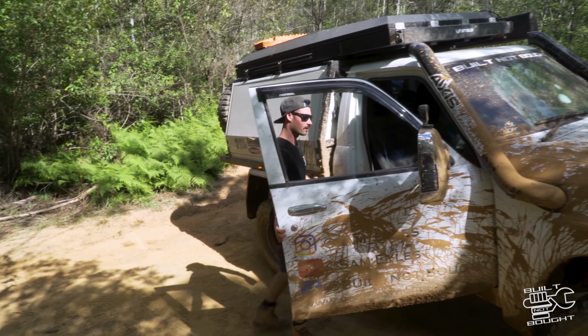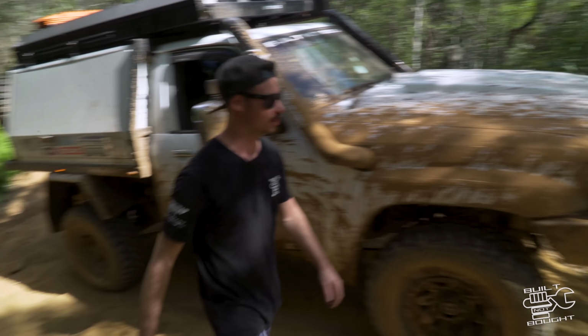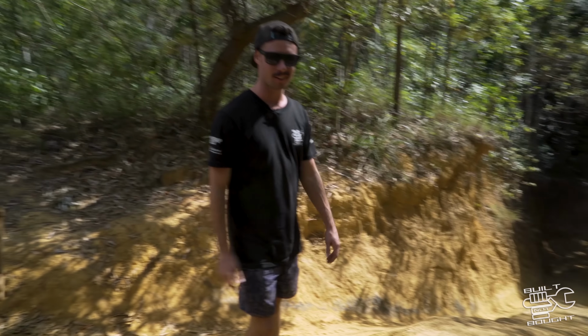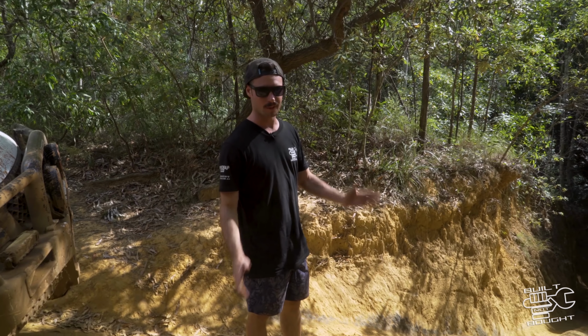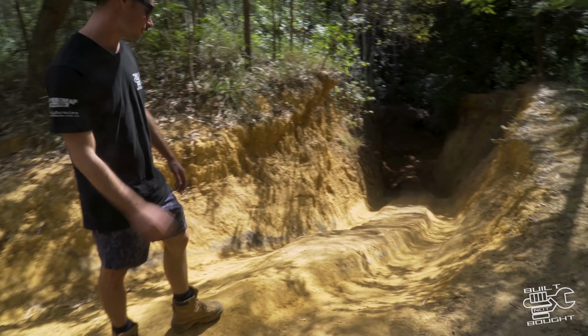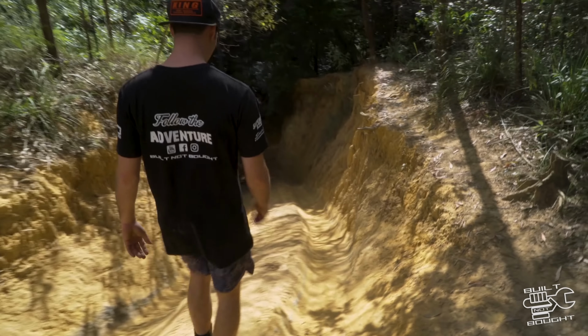All right, here we are at Canyon. Holy shit! I've been told about this, but like typical thing, it never looks as steep on camera as in real life. This is proper gnarly. We'll go down and have a look. This is one of those ones that you want to check before you drive it.